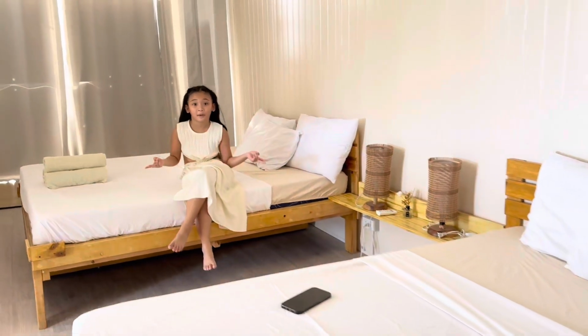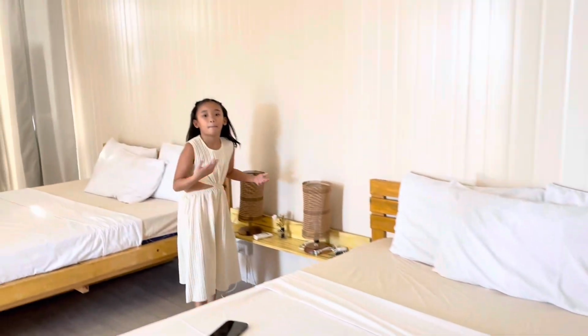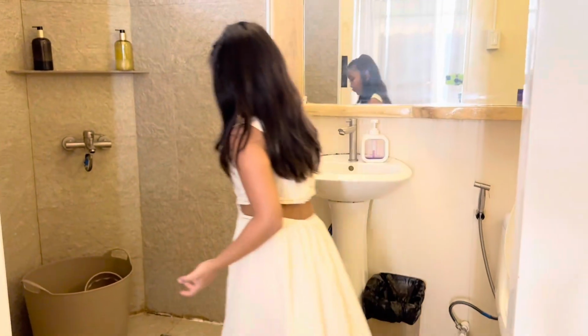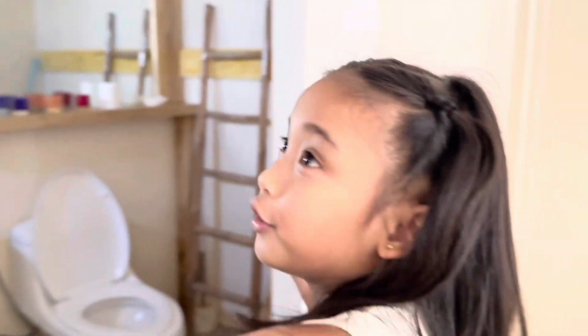Guys, there's two queen size beds here and two lamps and nice perfume. Wow, this is a bathroom. A nice bathroom. Tabo, walang bathtub dito. Hopefully nice. Yeah, it's really nice. Small but comfy. Right, guys? Okay, so let's go to another room.